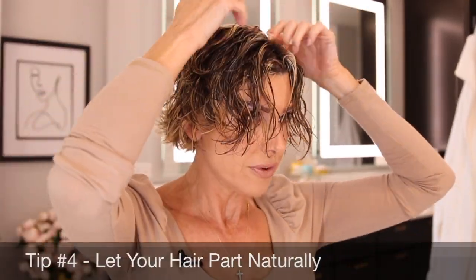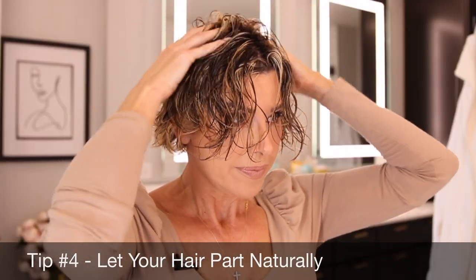So now, once you have your product in where you need it, here's where a little bit of technique comes in. So now you have to decide, where does your hair either naturally lie or where do you want it to part? So in my case, I can just shake it and my hair naturally finds this sort of semi-middle part. And I'm just going to let it go where it naturally wants to go. That's the key, you know, following your natural pattern and parting.